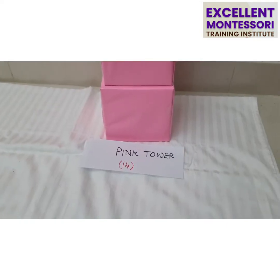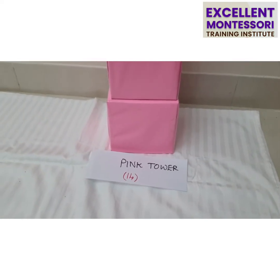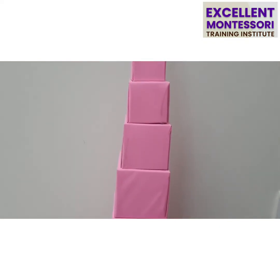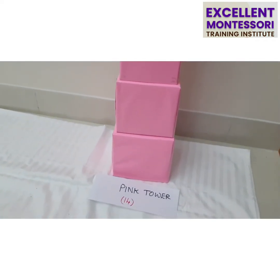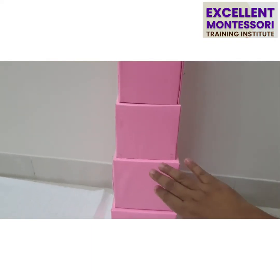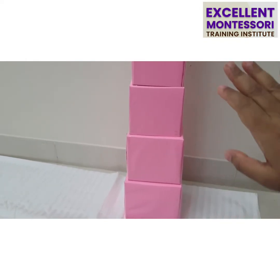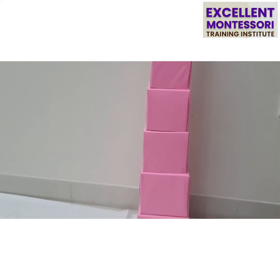Now comes the important part, the pink tower. It is also a Montessori apparatus, and it is a sensorial apparatus. And we can say that it is an iconic material of Montessori, the pink tower. So we have 10 wooden cubes here, and it helps the children in visual discrimination of size in dimensions. They will identify the big and small, and also it helps them in direct preparation of mathematics.